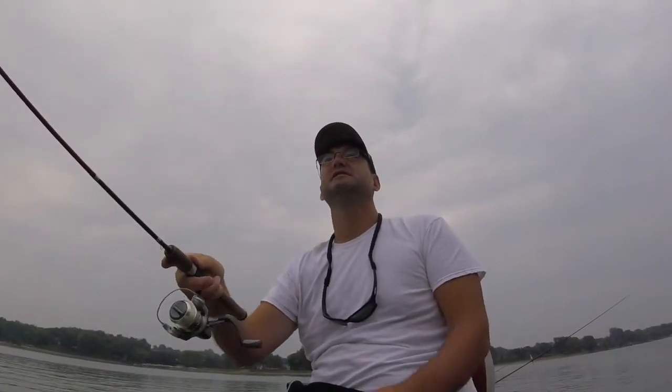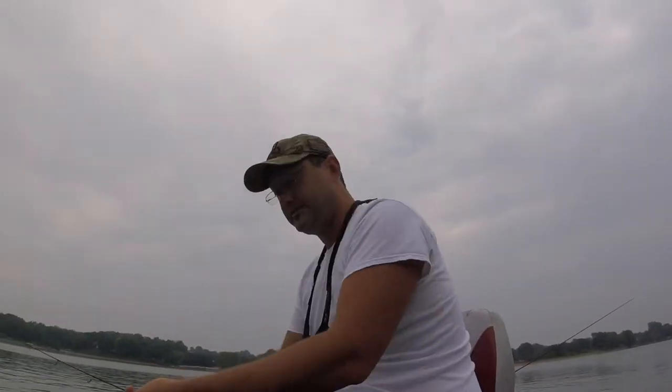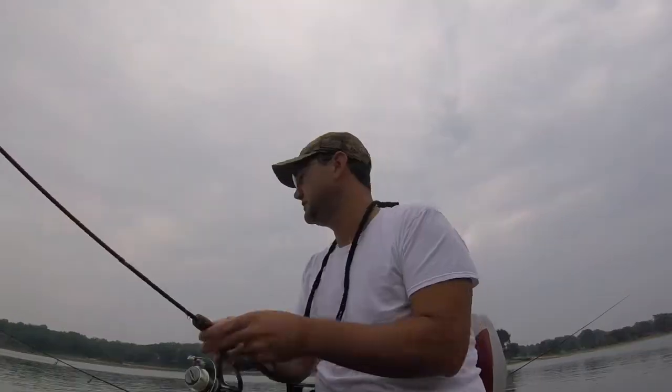Move up the front seat, see if I can make it a little bit easier on myself. Well, I usually don't fish from up here. It's kind of tight quarters. I have to get accustomed to fishing up here.